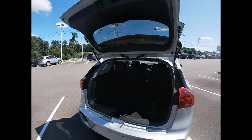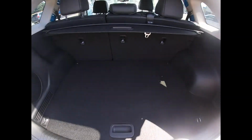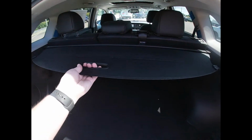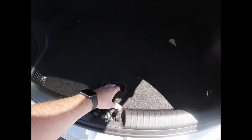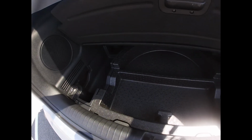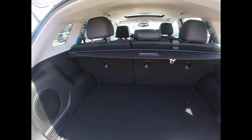All right, so here is the trunk area of this 2020 Kia Niro EV. Still a very big size trunk, and you still have a little cargo cover here that you can attach and cover up all the things that you store in the back here. You also have a little storage nook down here underneath this where you can lift this up and store some stuff down here without everyone seeing, which is very nice. Little tie down spots here for maybe your groceries, and you have a little light over on this side so it illuminates the inside of the vehicle here.